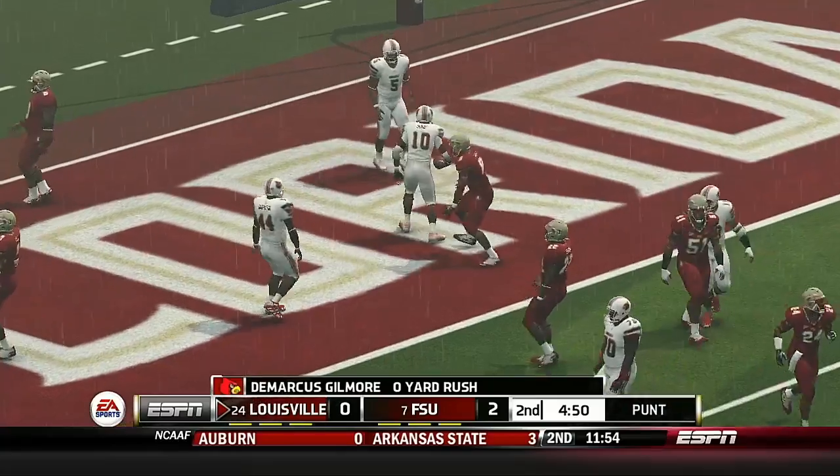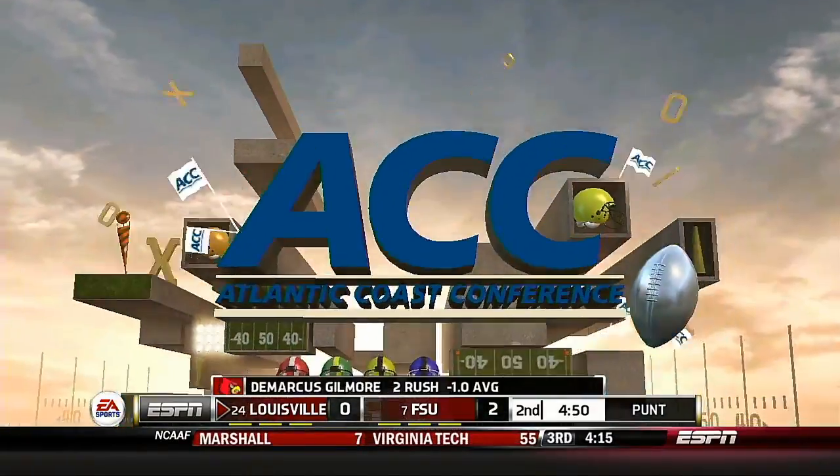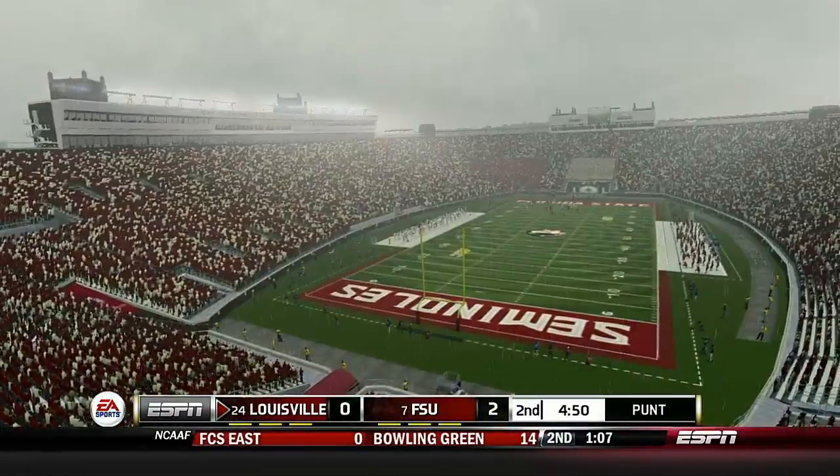Safety. How about that for the defense coming through? That's a huge play by these guys. Forcing a safety to give your team the lead and get the ball back is what some of these defensive players dream of.